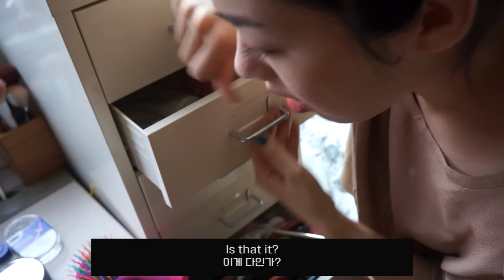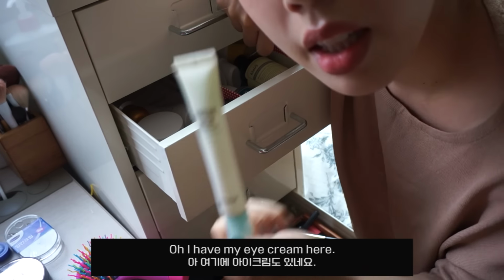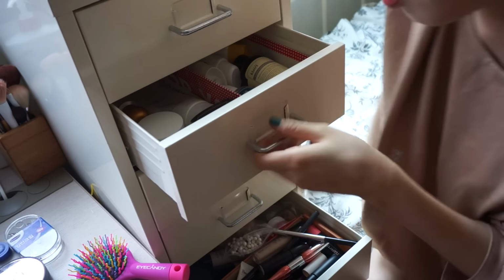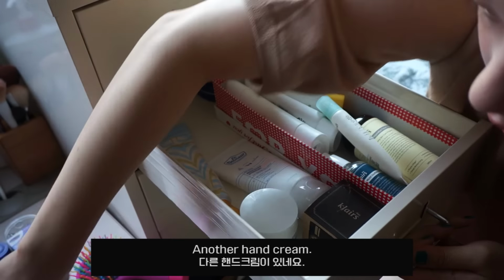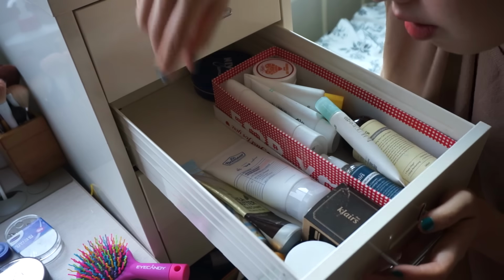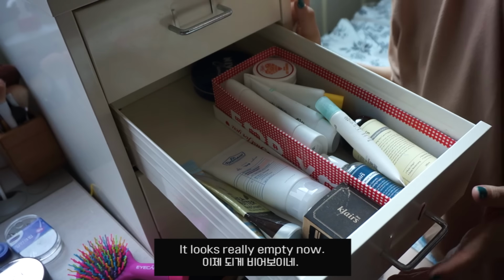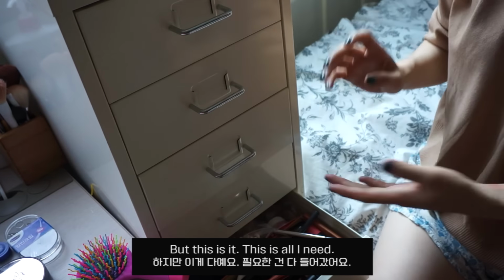Is that it? Oh, I have my eye cream here. So I'll put this here too. And I have another hand cream. I'll also put it in here. Okay. It looks really empty now. Okay, but this is it. This is all I need.